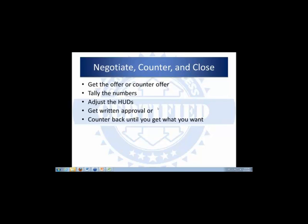All right, counter back until you get what you want. If you do not get it as submitted, compromise. Now, what I told you is, if there's a stick in the road or a speed bump or something, when you see a speed bump, what do you do, turn around and go back out the gate of the subdivision?